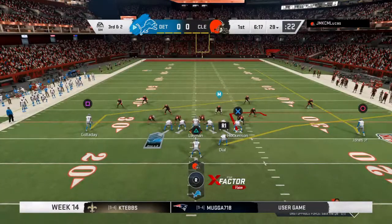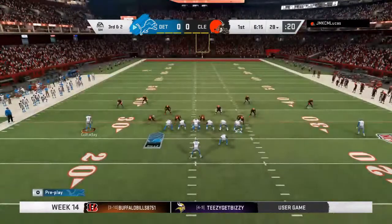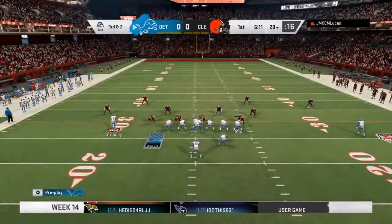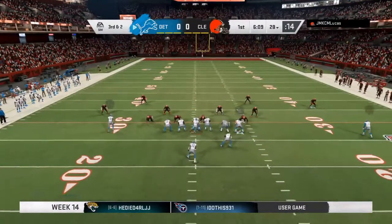Check. Walk 54. Check. Go. Motion to the backfield. Right there. 54. Right there.